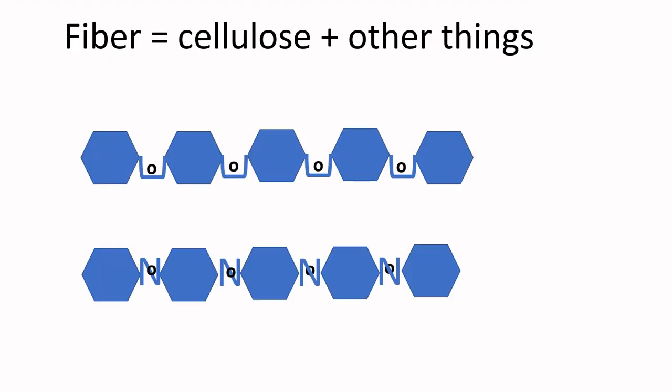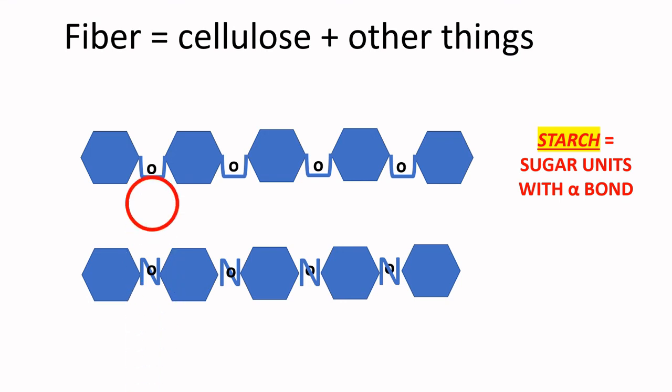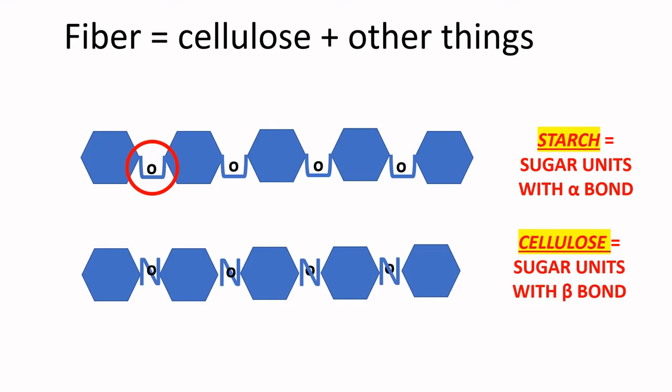If we look at the difference between sugars, starches, and cellulose, that difference lies in the structure. Sugars are simple units of glucose, lactose, or galactose that the body absorbs in the small intestine. Starches and cellulose are long chains of glucose molecules. The difference between them is the bond that links them. Starches are linked by an alpha bond that you can see here, while cellulose is linked by a beta bond, as you see down below.